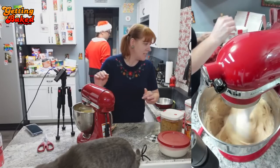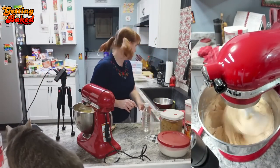All right, and then we need to add some vanilla. We're going to do 2 teaspoons of that.